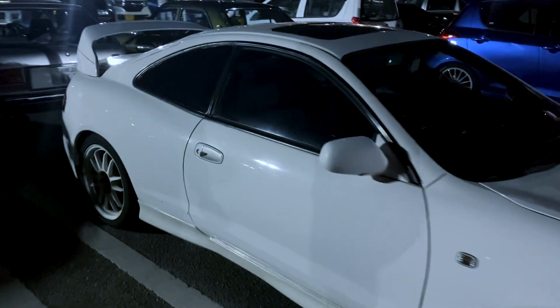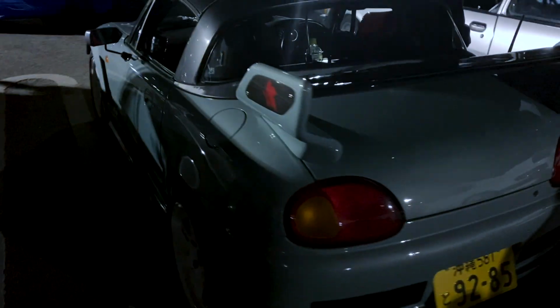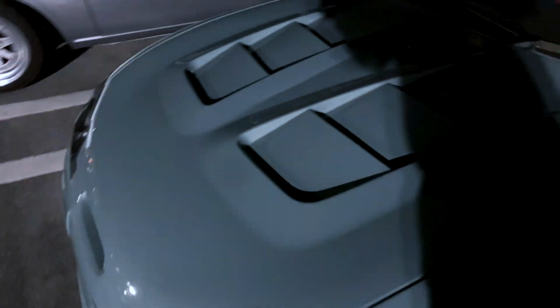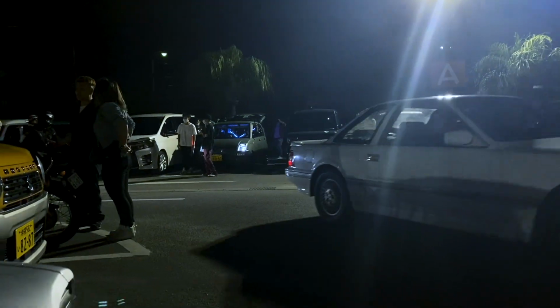Got a Celica here. Looks like it might be a GT4. Clean cappuccino. Kire. Kire. Oh, look at this hood. It's like a mint color. Oh, he's being loud. I guess we'll film him.